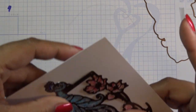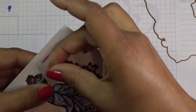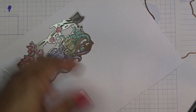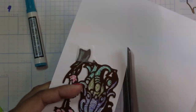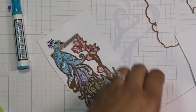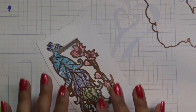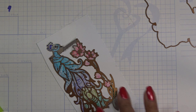Let me look at this again. I just want to make sure I have this lined up right since it moved a little bit. Okay. I'm going to trim this down because I'm going to cut it out with my Marquee. And I am going to cut it out with a piece of foam so I can get some embossing. It will emboss for you anyway because the Marquee is so tight. Like, you don't have to use the foam. It'll still do some of the embossing. But I do like to throw in a piece of foam just to get a little extra oomph. So let me grab that foam and I'll have my machine and we'll cut it out.